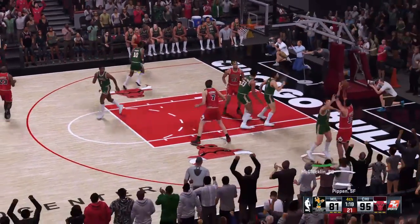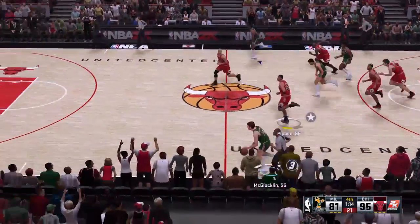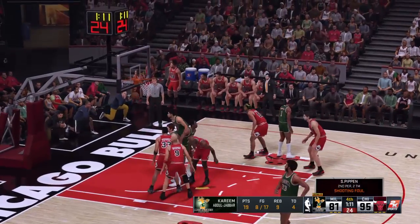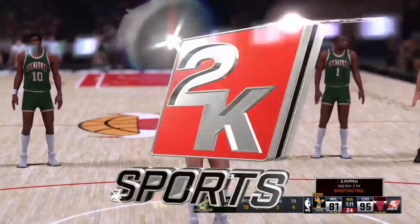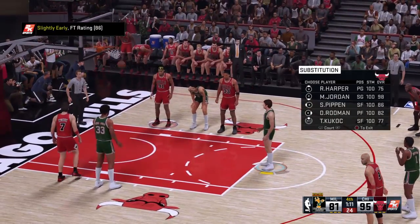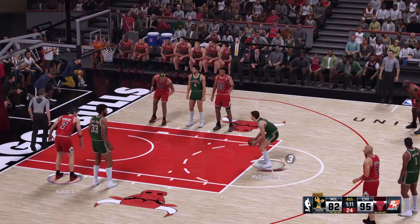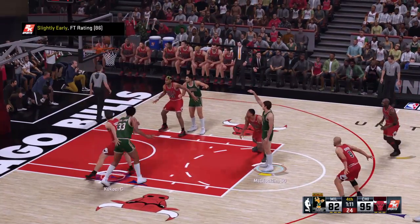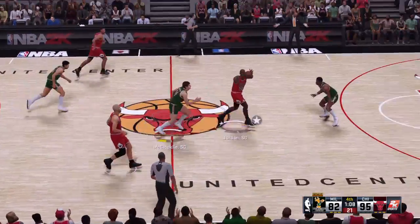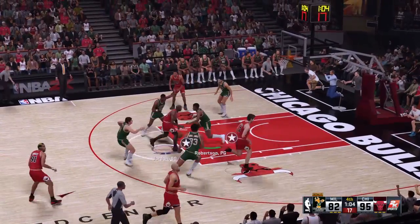Outside for Pippen. Three-pointer. Rebound, Milwaukee. Abdul-Jabbar's got 8 rebounds in this game. Here's McLaughlin. And lots of contact there. Missing the shot. He'll shoot 2. First free throw is good. 2 shots. And he makes the first, but misses the second. Yeah, he cuts the deficit a little bit, but not as much as he could have. One miss can make a big difference.